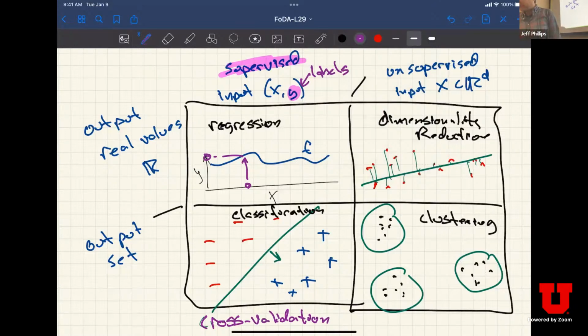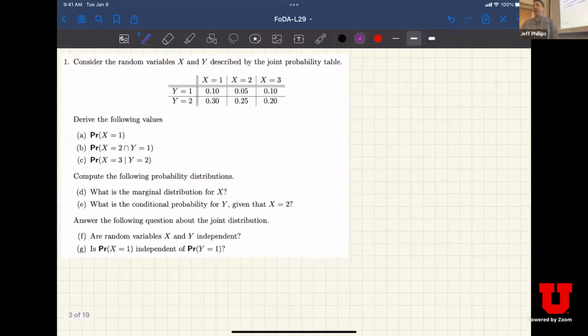Okay, so let's go on to the actual questions. All right, so let's just go through these. This was on the basics of probability. Just make sure you understand basic probability. Again, we looked at this through tables. In this probability table, what's the probability x equals 1? This is going to be 0.1 plus 0.3, which is 0.4. Right, so this is what I would expect to see. It's just this first column here.